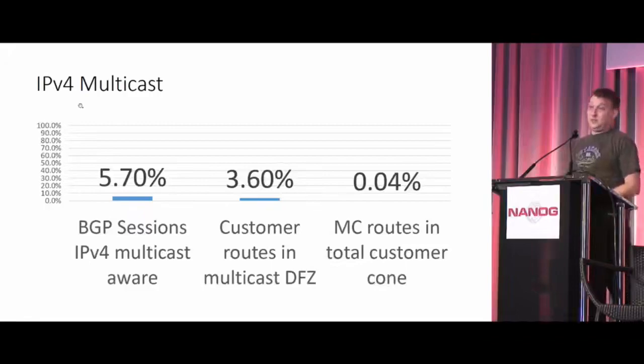Multicast is another beautiful feature of this interdomain routing ecosystem. On about 5.7% of our sessions, we see that both parties support multicast. However, within the multicast DFZ, that's about 2,500 routes at this moment, only 3.6% of them, about 89 routes, are customer routes. If you compare that to the normal unicast customer cone, that's 0.04%. So I think we can all agree that multicast is no longer considered very useful in interdomain routing.